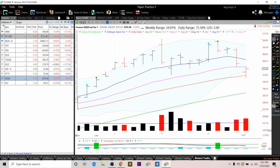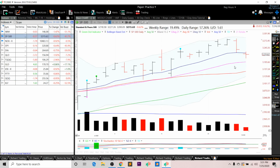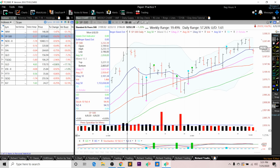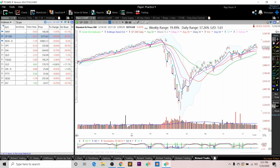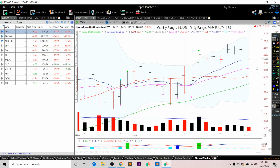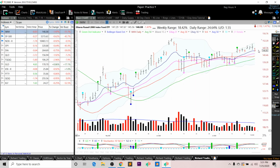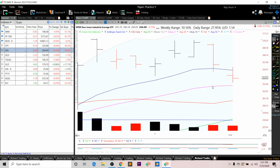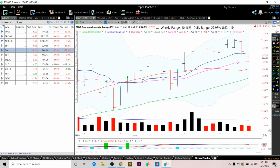And overall, looking at the S&P 500, it is a little bit stronger than the Nasdaq at this time, although we did have a failed breakout from the cup and handle formation that it was in. And overall, I do want to see it hold this 21 EMA and hopefully move up from this point. And the IWM looks very similar to the S&P 500, although it's even stronger because it's holding that 10 EMA. And looking at the Dow Jones, the DIA, it also needs to hold that 21 EMA to sustain this uptrend.